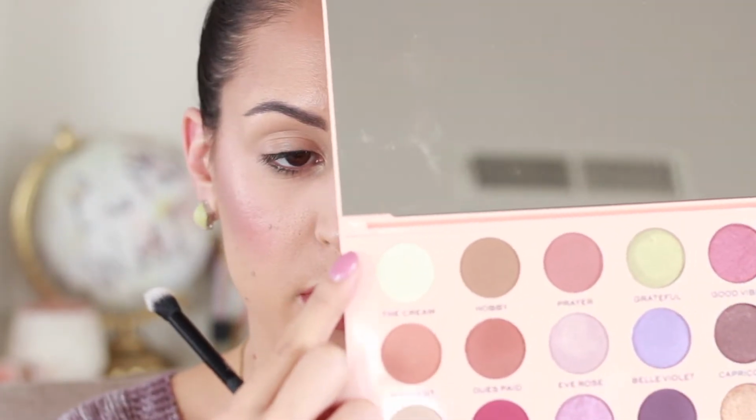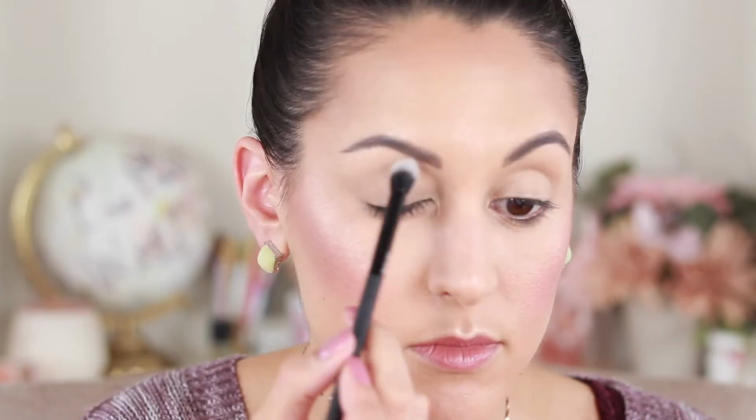So next what I'm going to do is I want to just set down my crease and brow bone. I'm actually not going to set the primer on my lid because I think that will help the metallic shadow I'm going to put there later to really stick to my eyes. So just to set things down a little bit, I'm gonna go first, I think, into this shade here called the Cream, which is just kind of like a matte bone shade, and I'm gonna use this Moda Pro crease brush to do that.